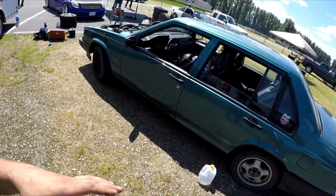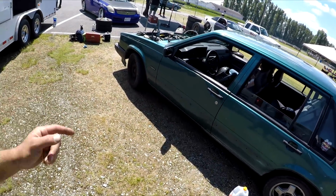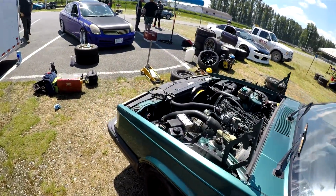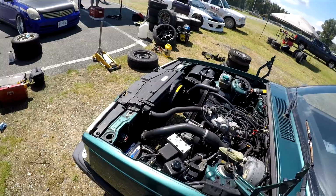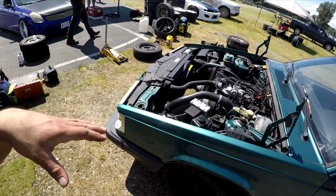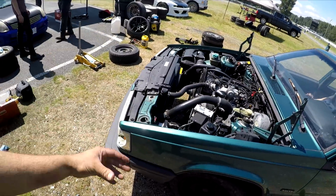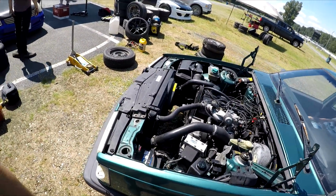Took Claudio out. This car is doing good, other than it's leaking oil pretty bad. It seems like it's coming from the oil filter relocation area. Those factory rubber hoses that they use, so I think those are leaking. Hopefully they're not split. It's leaking pretty fast, but nothing too crazy, not an alarming rate by any means.